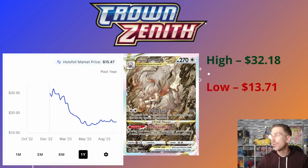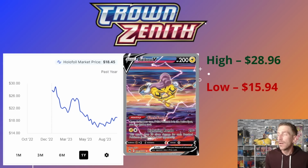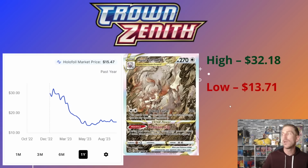The Raikou V, out of the gates, January started going up a little bit. $28.96 is where it hit at the end of January, so a couple dollars more than what it released at, but then dropped relatively quickly. In March of 2023, it looked like it was going to rebound a little bit, hit $25, and then came back down again. You can see in August of 2023, it hit its one-year low of $15.94, so almost cut in half of where it was on opening weekend. It's rebounded a little bit, sitting at $18.45.